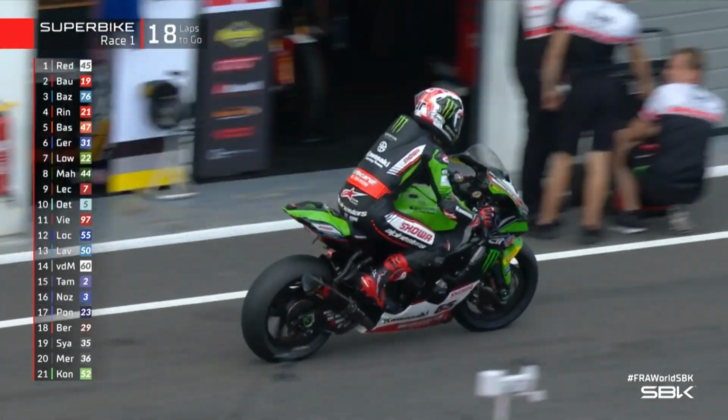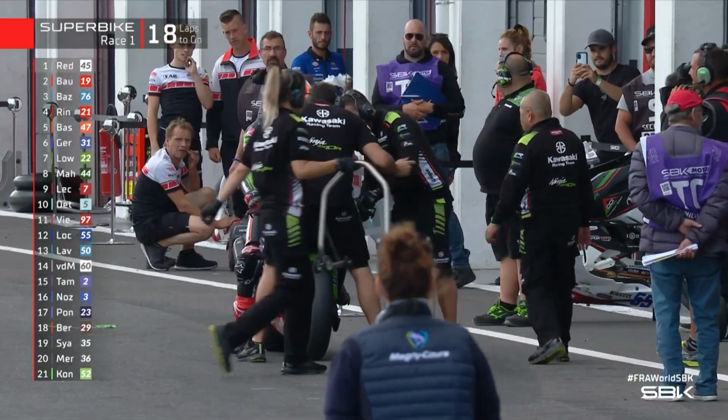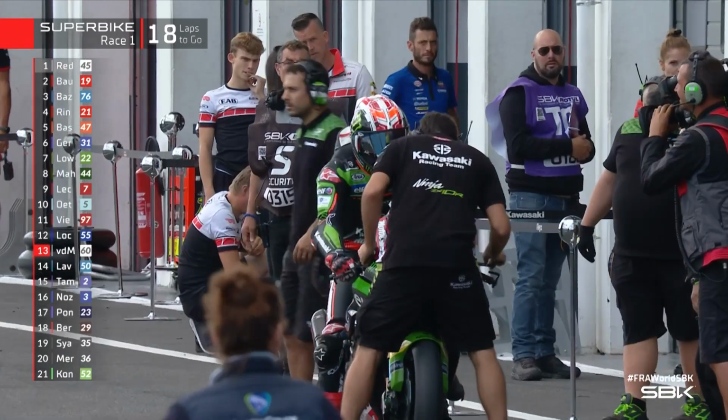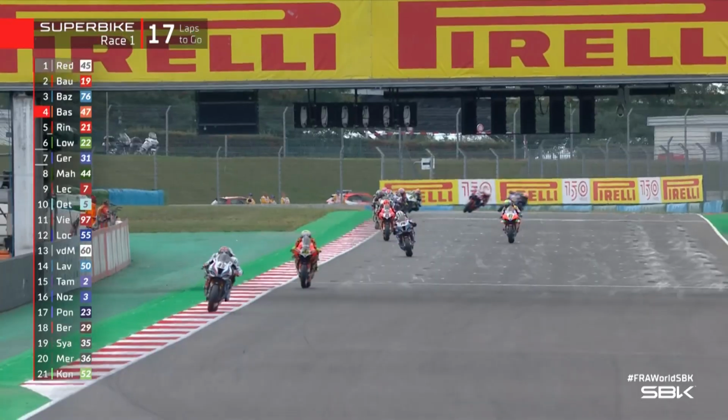Rea enters the pits, not keen to retire by the looks of things. You just never know with the inclement weather of Magny-Cours. You may get a red flag, you may get an opportunity to get back out there and get into contention.